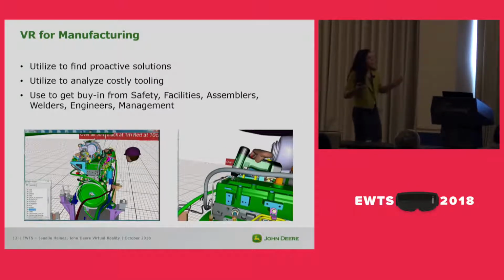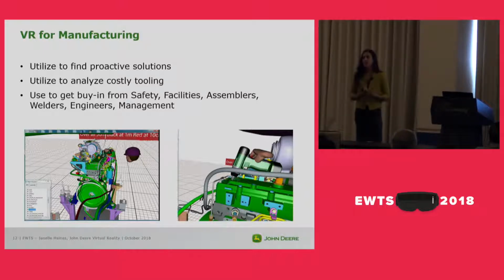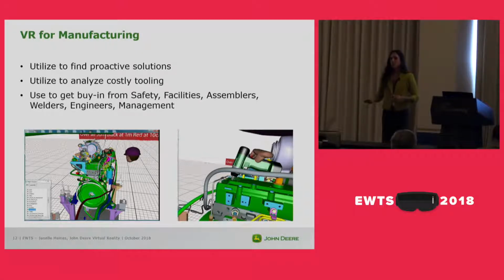Like I said, we have lots of uses for virtual reality at John Deere. We use it to show customers new designs of cabs. We use it for cab visibility, serviceability, things like that. But what does it look like specific to manufacturing? We want to use it to find proactive solutions, and that's my main goal. How can I prevent injuries on the floor? It's by figuring them out before they're actually a physical threat. So I want to look at the designs, I want to look at the workstations, I want to look at that process while it's in the design phase, 2 years before production.